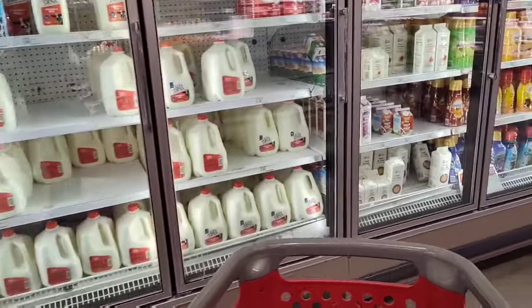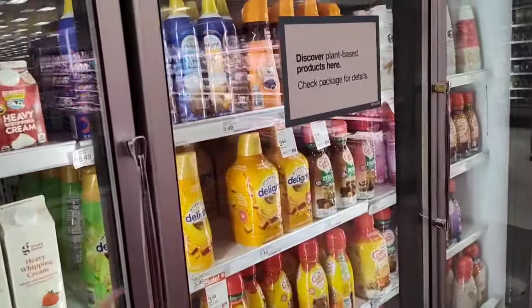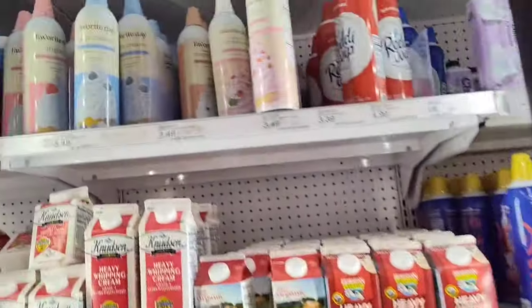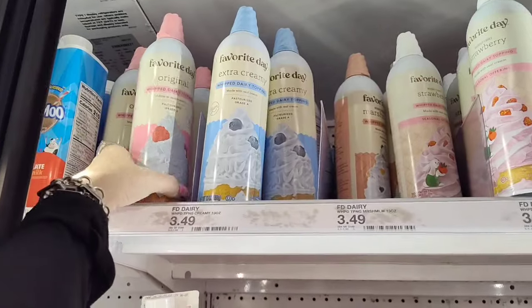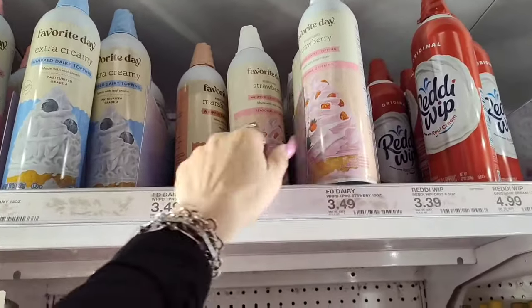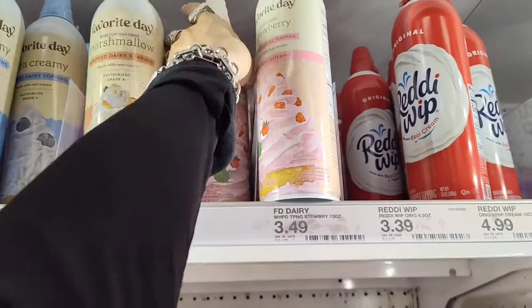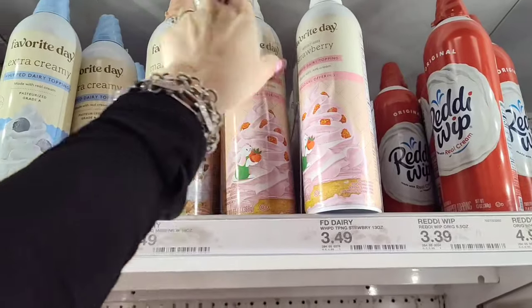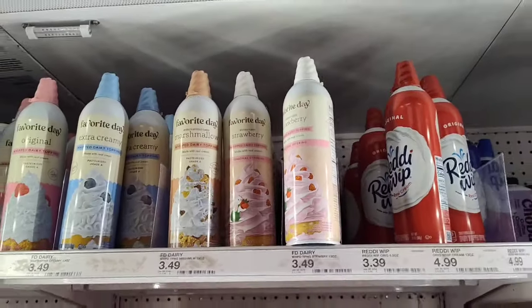Do y'all remember when they brought out Peeps Creamer? That was awesome. Yes, it was. I loved it. Ooh! Extra creamy strawberry, you guys. Isn't that strawberry? Oh, this is strawberry, sorry. I'm pointing that stuff. Marshmallow flavored. Oh, strawberry. Yes, please, and thank you. All right, I'll tell you the truth. The marshmallow, you really can't taste, but the strawberry, yeah.